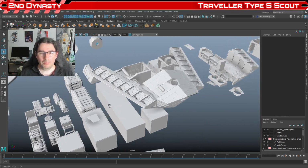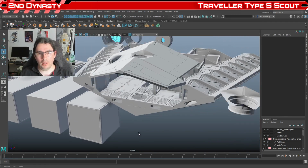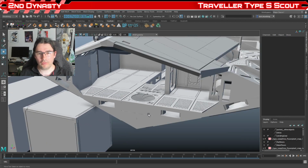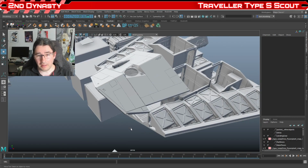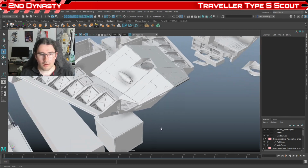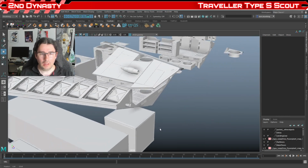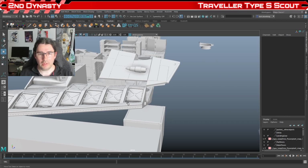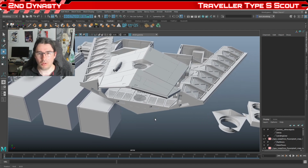I also did an airlock for the bottom section of the ship, and I'm considering how to do an airlock on the side. That's going to be a bit more challenging because I'll have to do both interior and exterior work. I mean, I did that there too, but it's a little bit easier to work on.